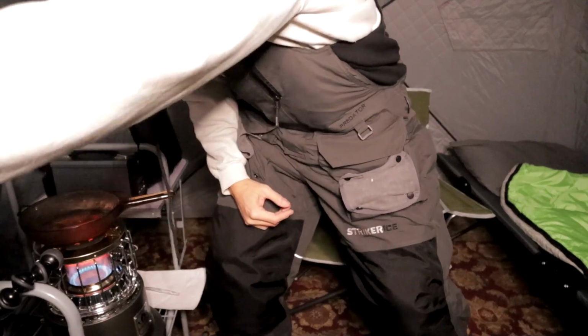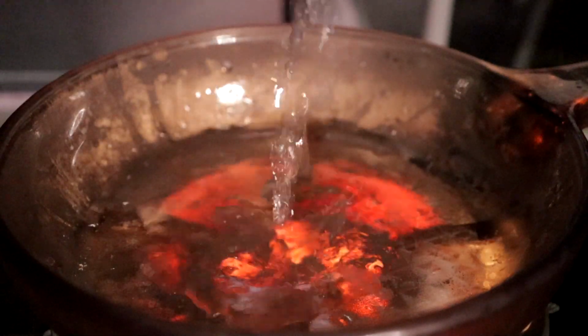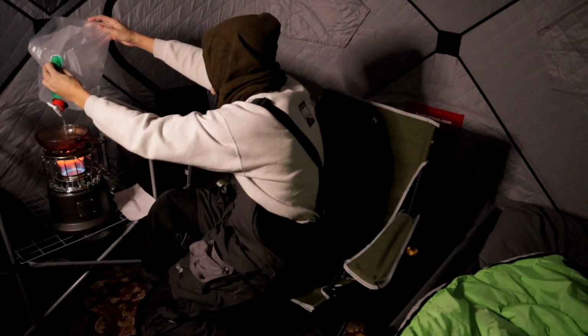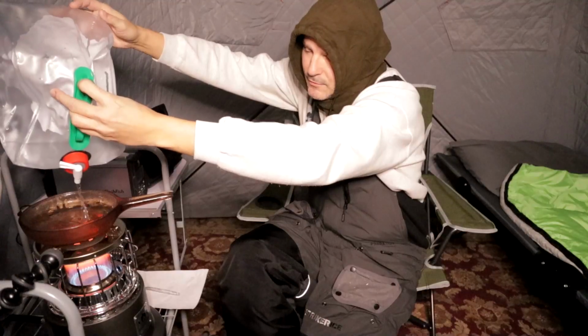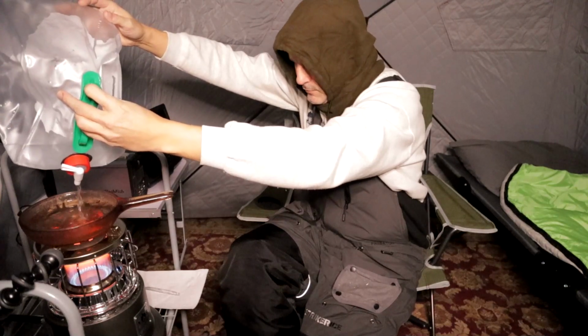So we're going to have coffee and oatmeal. So we're going to quickly boil about 2 cups of water, 1 cup for the coffee, or 1.5 cups, maybe 2.5 cups. Whatever this holds.